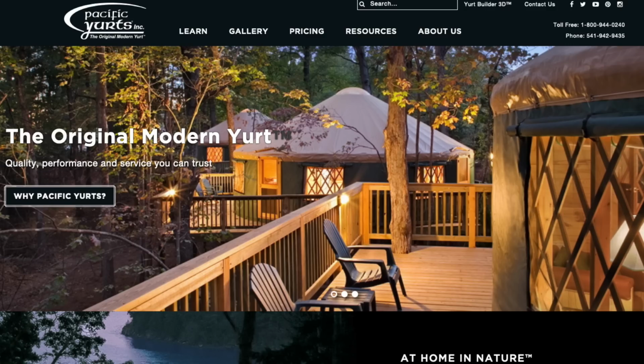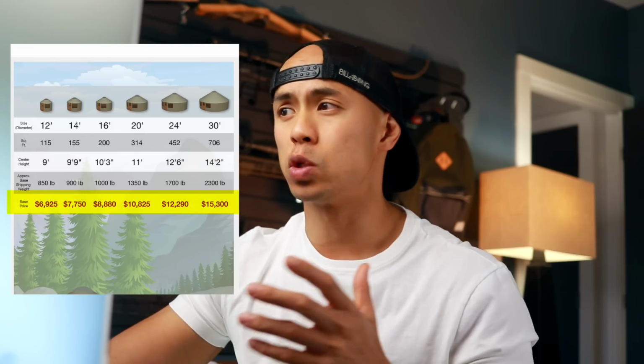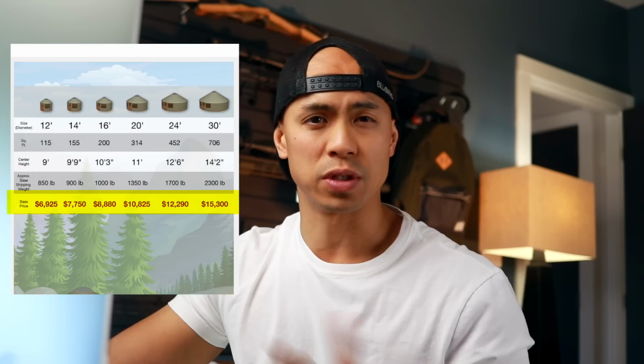Coming in next, which is probably a surprise, is Pacific Yurts, which, surprise, surprise, makes and sells yurts for less than $7,000. Now that's the smallest version. The version that I would actually recommend you get if you're looking at full-time living or even as a rental is something along the 20-footer to 24-footer, which is between the $11,000 to $12,000 range.